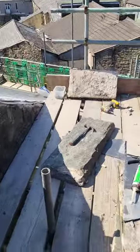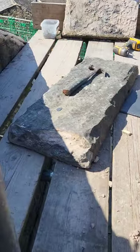I am not looking forward to lifting these buggers back on. I'm interested to know if there's any other roofers watching this. How would you price a job like this? Do you just price things on day rate? How many days it's going to take you? Or do you price it on the effort you've got to put in? Because it's a pretty hefty job.